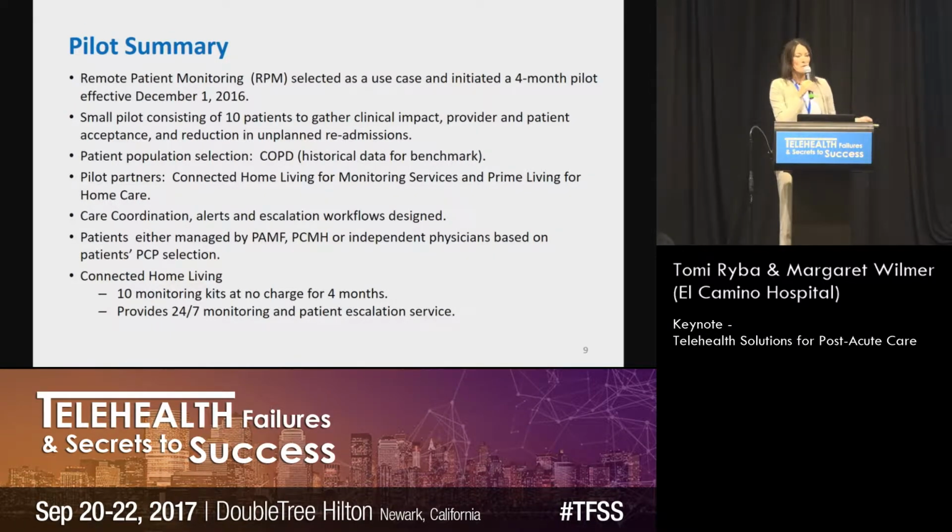But partner selection was a big question here earlier. A couple days, I've heard a number of vendors wanting to know how did we select our partners. And basically, we had two partners in this process. One was Connected Home Living, which was the equipment company, and the other was a home health provider. And they actually approached us. So we didn't go through a rigorous selection process. They essentially had an off-the-shelf product that was ready to go. They had proven collaboration together, monitoring patients and managing patient escalation issues. And they were also willing to provide us the kits for free, so that was really great. So we decided we would partner with this team, try out the process that they had, and see what results that we could get.